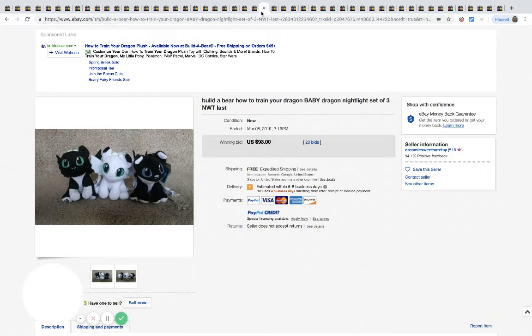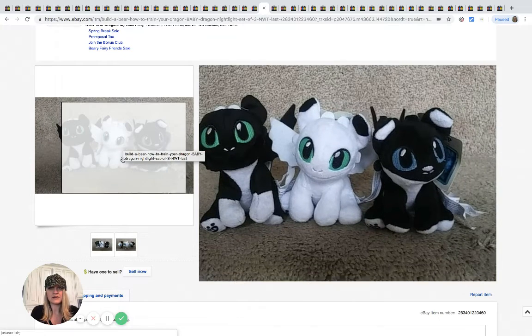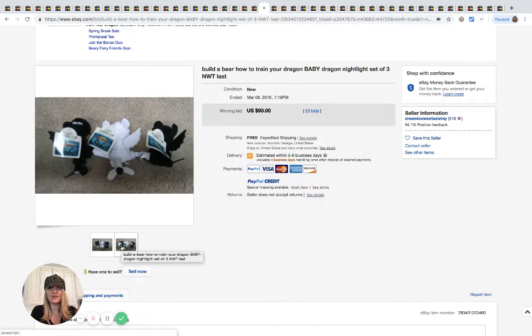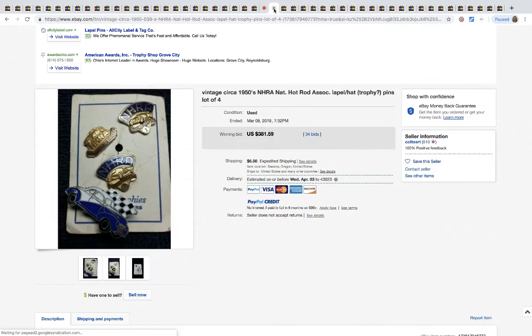All right, so these are Build-A-Bear, How to Train Your Dragon, and the Dragon Build-A-Bear seem to have high solds right now. I don't know if that's like a show that's out or if this was limited edition. Not all Build-A-Bear go for big money, but if you see a Dragon Build-A-Bear, look it up, see what comps are looking like. It might be something you'll want to grab. $93, 23 bids for these.